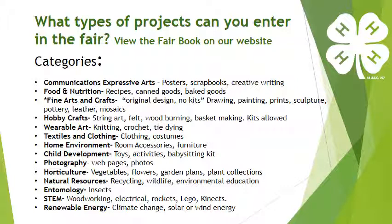What types of projects can you enter in the fair? You can find the fair book located on our website. This is a list of the most common categories along with the most common projects that people have submitted. Communications and expressive arts. This is where you would put posters, scrapbooks, and creative writing. Food and nutrition is for recipes, canned goods, and baked goods. Fine arts and crafts. This is for original design, no kits. For drawings, paintings, prints, sculpture, pottery, leather, and mosaics. Hobby crafts would include string art, felt, wood burning, basket making, and this is where kits are allowed. Wearable art is for knitting, crocheting, and tie-dyeing.